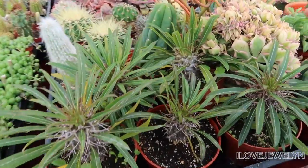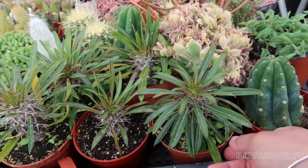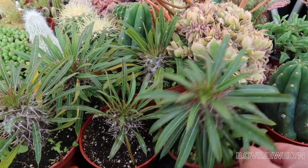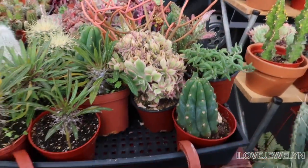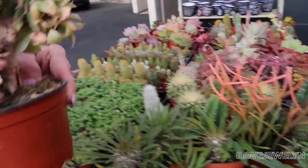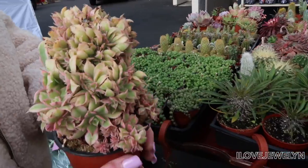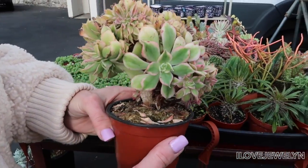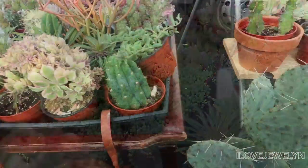Oh, look, this is a crested echeveria right here. I remember you seeing something like that before. This is probably the coolest thing on the table right here. Yeah, that's crested. Pick that out. That's cool. Look at it. Mm-hmm. That is the coolest thing. It's so pretty. On this whole table, that one is the cutest.